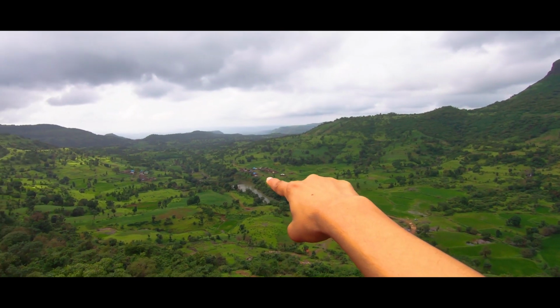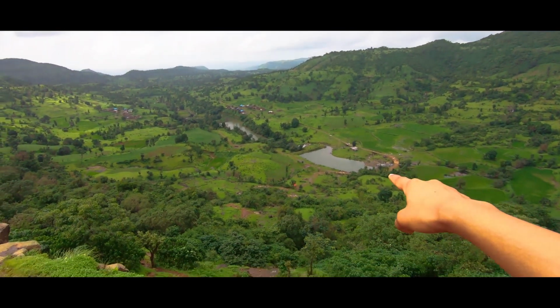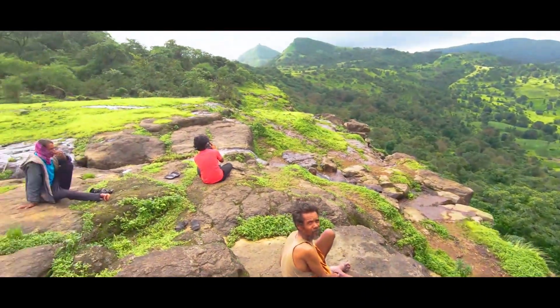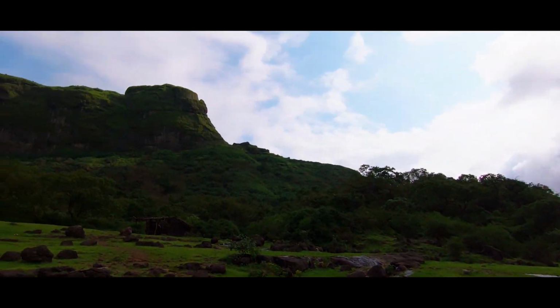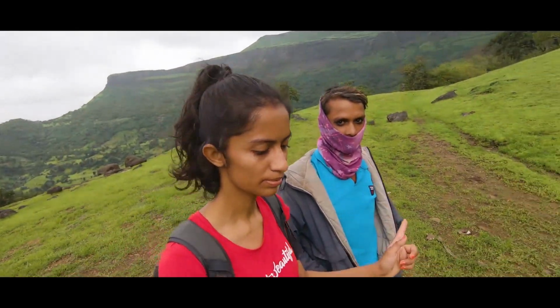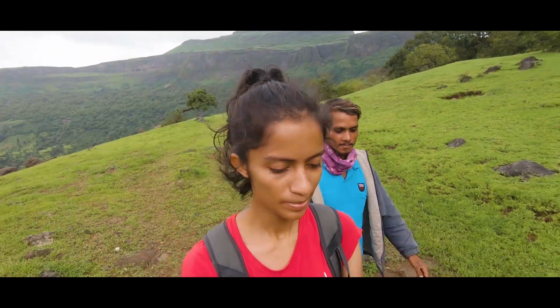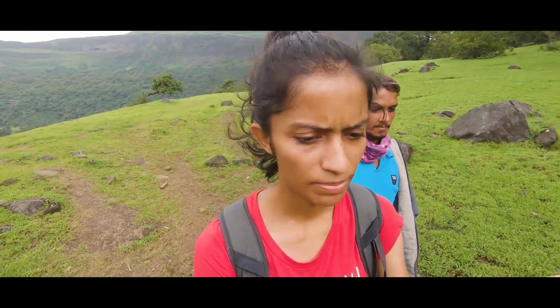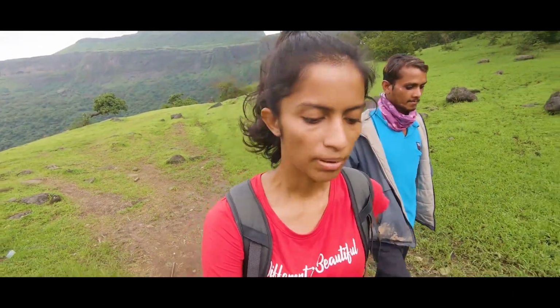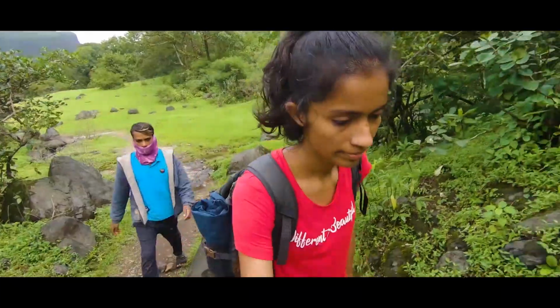So this is Harshewadi, and we parked our vehicles here, and this is the height we have come. More to go, this one. And this is Sanju. Hi. He's a localite over here. We just met him on the road. The route to this fort is easy only, but in case you have a localite or a guide with you, that will always come to your help.